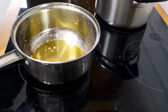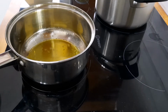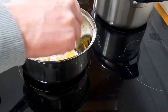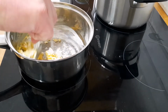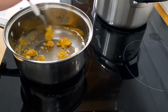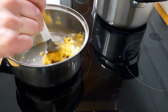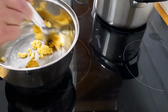So into there we're going to put, same again, a good heaped tablespoon of flour. And this is where it comes in now. We've got to get this mixed up. This is only on a low heat. Don't be tempted to overdo this with the temperature. Mix everything in. We're after a little paste.